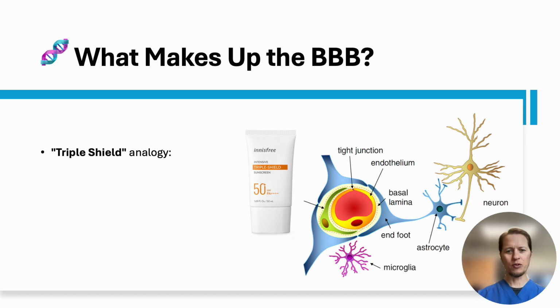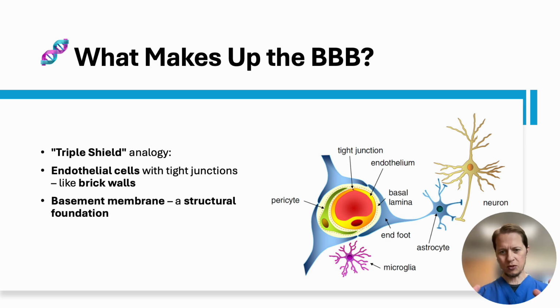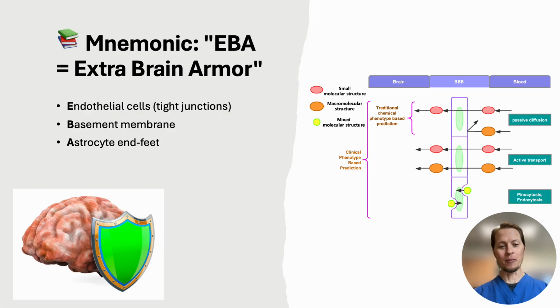No, not that triple shield if you buy that product, but this triple shield: the endothelial cells with their tight junctions, the basement membrane, which is, so to speak, the foundation around that, and then the astrocytes come in with their end feet that surround it, and those are the extra, well, security guards, if that works for you. I hope that does. I'm trying with mnemonics here, trying to help you out here, the extra brain armor, because we all could use a kind of creepy picture of a brain here with armor in front of it, but it works. EBA: endothelial cells, basement membrane, and the astrocyte end feet, forming that blood-brain barrier to allow certain things through, but not others.